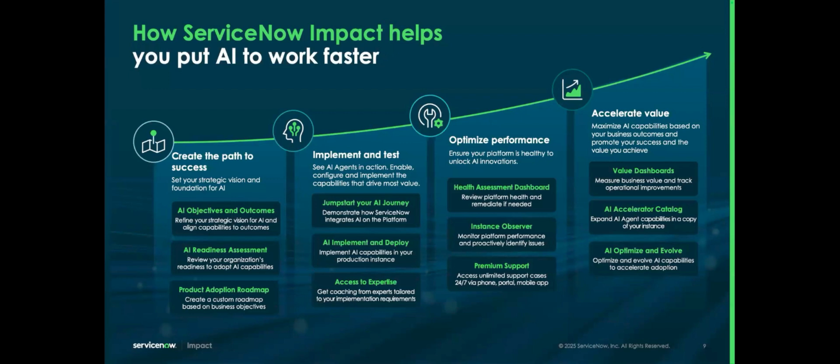In fact, we'll help you jumpstart the process with a copy of your own data in a temporary instance so you can see how to enable and configure the capabilities that'll drive the most value for you. And then you'll get expert coaching along the way. Third, Impact will help you optimize the performance of your platform so that as you put AI agents to work in every corner of your business, you can be sure your platform is healthy and ready with platform health tools and expert guidance on best practices.